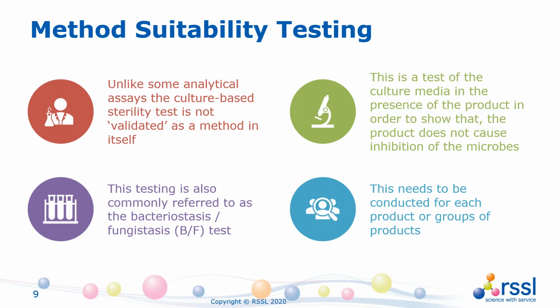And this is to show that should microorganisms be present, then the product itself does not cause the inhibition of microorganisms. So what we're not trying to do is recover a known quantity of microorganisms from the product, but purely to show that the product allows the organisms to be recovered should they be present. So for this reason, the pharmacopoeia uses the phrase method suitability test. And in days gone by, this was more commonly referred to as bacteriostasis and fungistasis testing.